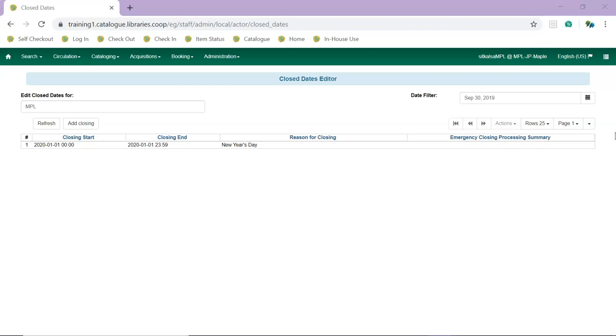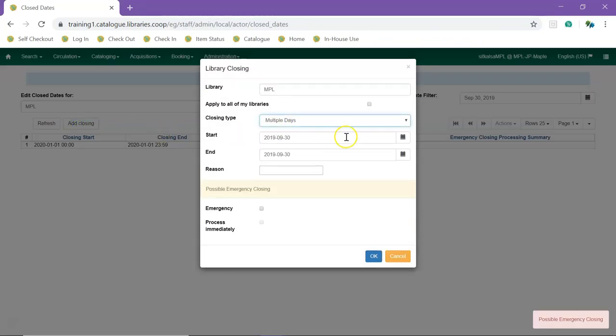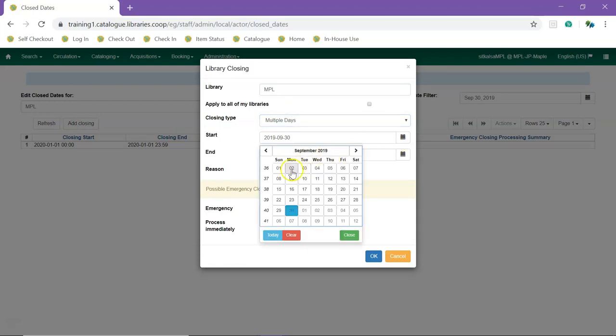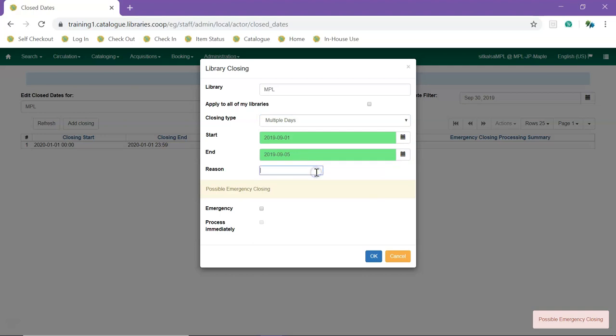In the Close Dates editor, click Add Closing. Select your closing type and enter your date or dates. Enter a reason for the closure. Check the box for emergency.